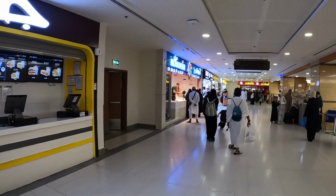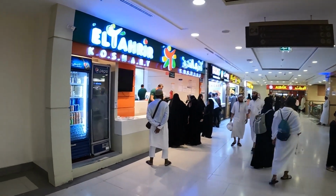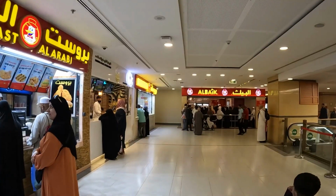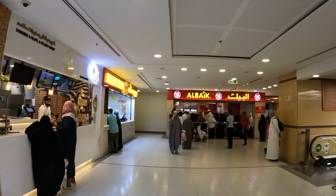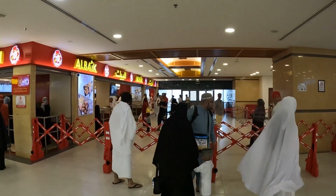This is the food court, guys. You can see it's pretty packed. A lot of these are 24 hours. So you come here, literally get something. Egyptian, kosheri, and of course the famous AlBaik over there. And you can see the lines are like out the shop, out the store. This is very typical for AlBaik. They're always packed, always busy.